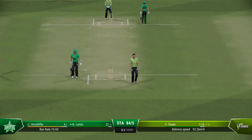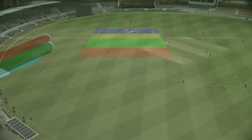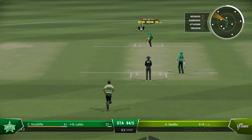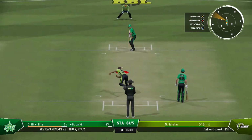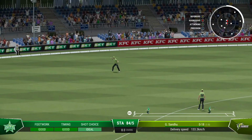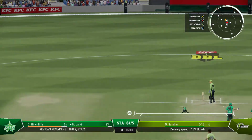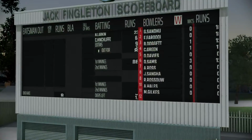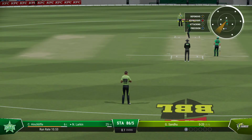End of the over, a good one in terms of keeping the batters quiet. Just needed to take a wicket to make it an excellent one. Sandhu coming into the attack from the Manuka end. Oh, good running. It needed to be as well. That's probably a lot closer than they expected.